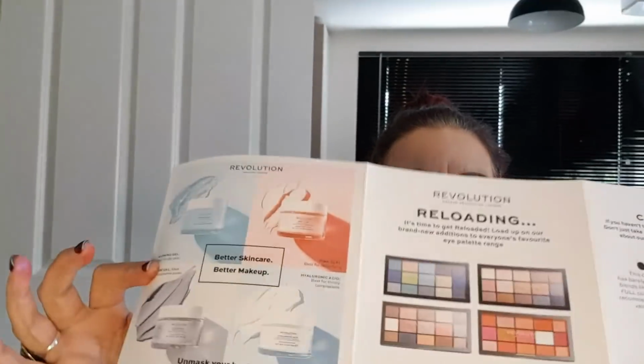So let me just see how much this one was. I'll let you know. And I like this. You get a look like your bits and bobs. It's nice. So this retail priced at £6.99. I got it for £3.50, which gives 50% off. Bargain.